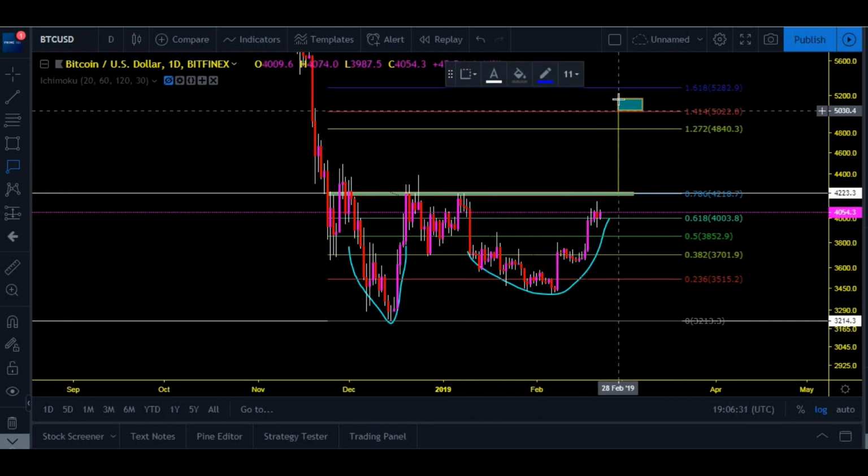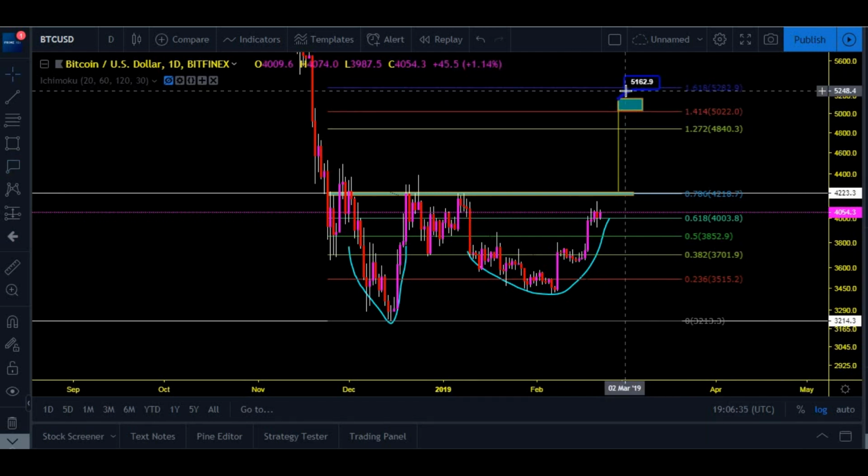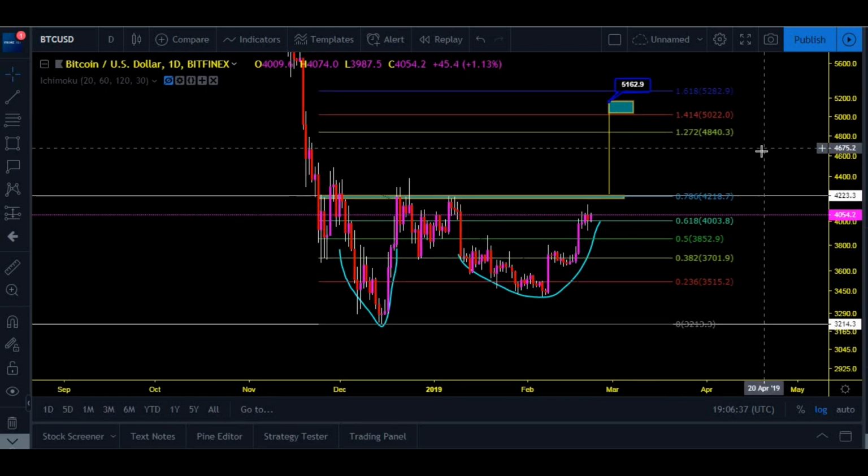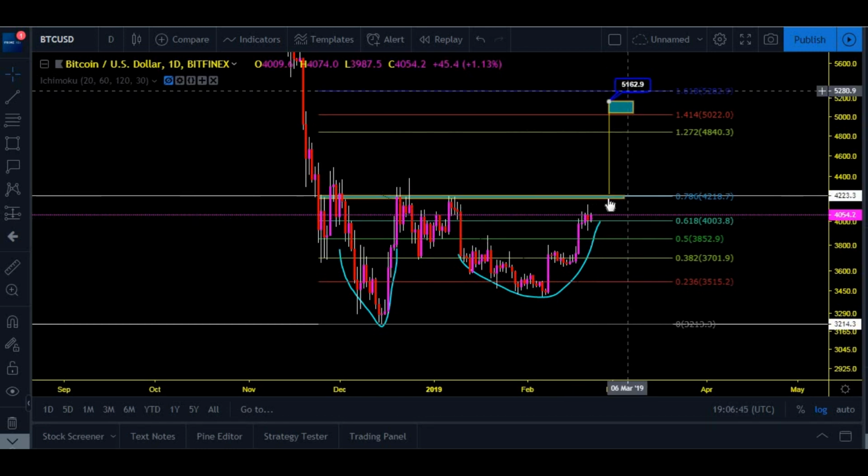So we're looking at this major target around here, 5,100. That's what we're looking at. But take note of this: I am not saying price would move to the upside and get to this target.